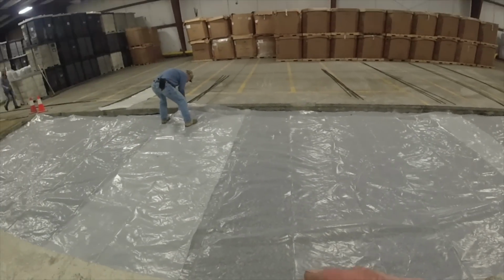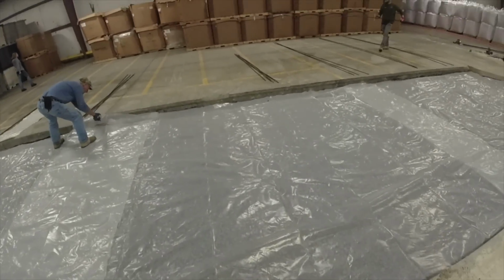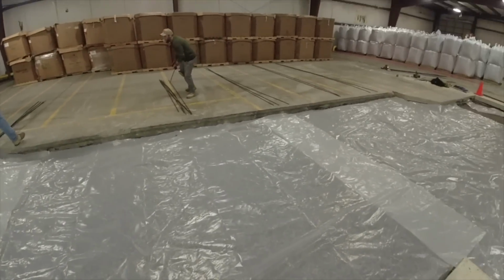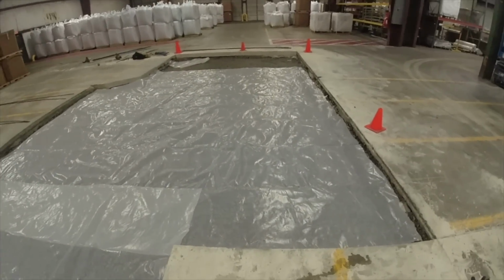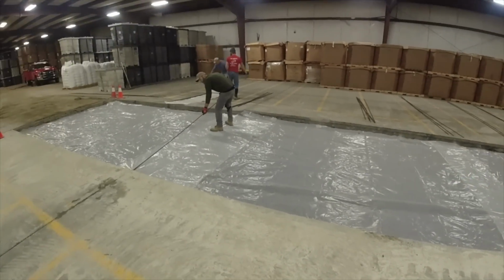I guess a lot of the places out there you have to tape these seams. I haven't heard of that here yet. We just do a nice big overlap, and that's how we've been doing it for years. We'll go ahead and get the rebar in place.